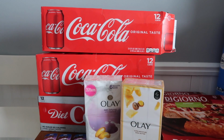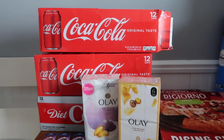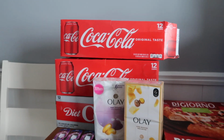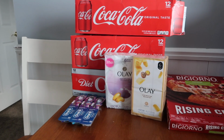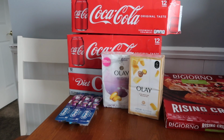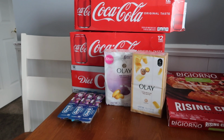Now, if you're in Michigan or certain states that have a bottle deposit, it will be a little bit more, 10 cents per can. Michigan has a bottle deposit. So for all of this good stuff, guys, it is a total of $33.96. I'm not including the bottle deposit, that's like $3.60.